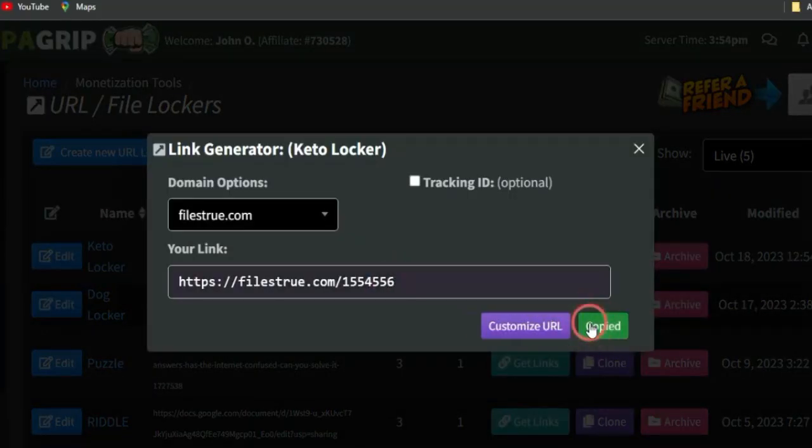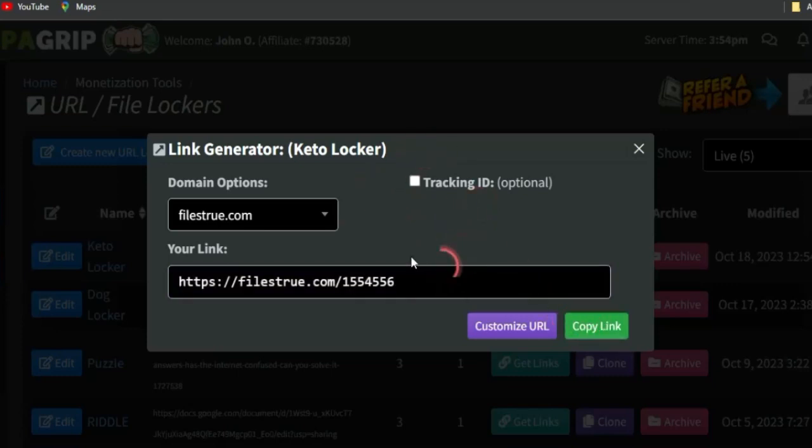If you copy the link and go on to promote that link, regardless of the country which people come from, if they click on that link, they are going to be taken to offers in the country in which they reside, for them to complete one first before they can gain access to that locked content.